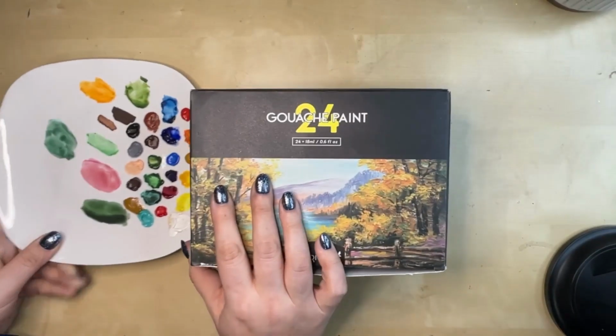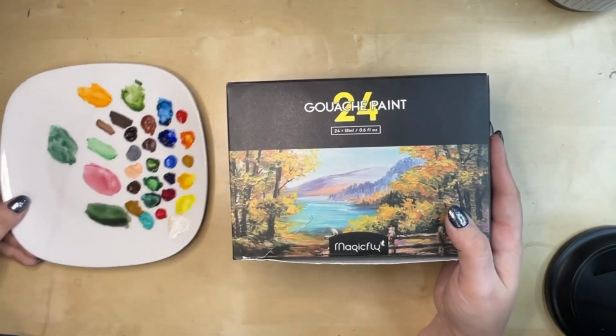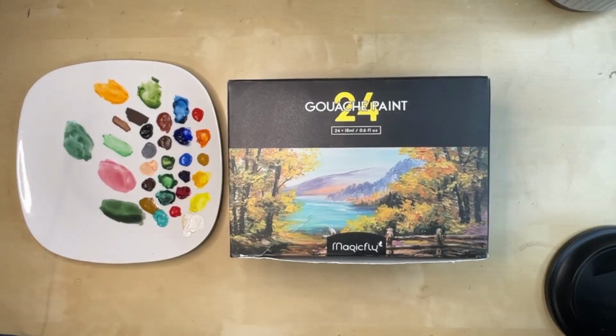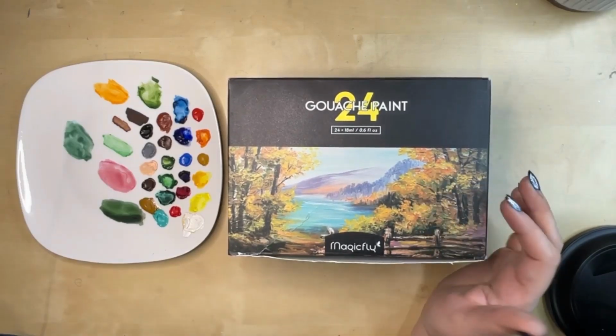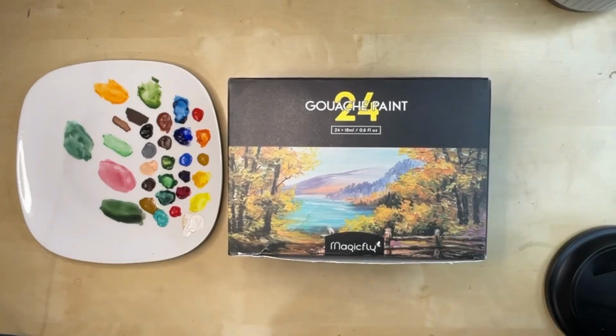So this whole setup with the dollar store plate was not expensive. It was under $15 for me. And that is way less than those Hemimia gouache palettes. And I just think that this is a better bang for your buck. So if you're looking for good gouache paint, I would definitely recommend these, especially if you are new to gouache and you want something that's not precious that you can play with that will help you to learn.